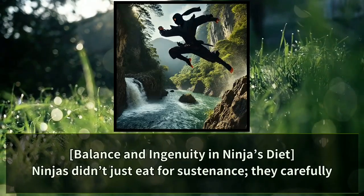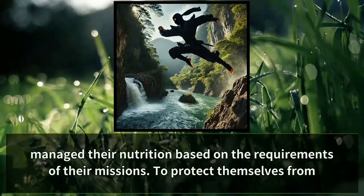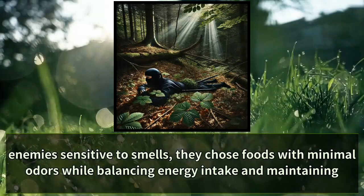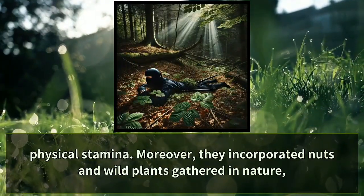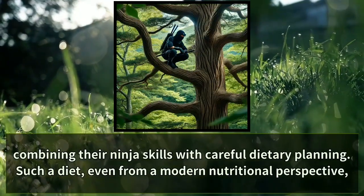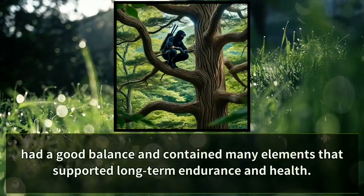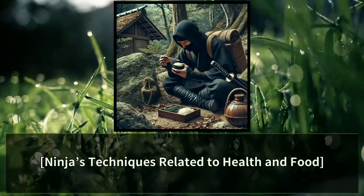Balance and ingenuity in ninjas' diet. Ninjas didn't just eat for sustenance. They carefully managed their nutrition based on the requirements of their missions. To protect themselves from enemies sensitive to smells, they chose foods with minimal odors while balancing energy intake and maintaining physical stamina. Moreover, they incorporated nuts and wild plants gathered in nature, combining their ninja skills with careful dietary planning. Such a diet, even from a modern nutritional perspective, had a good balance and contained many elements that supported long-term endurance and health.